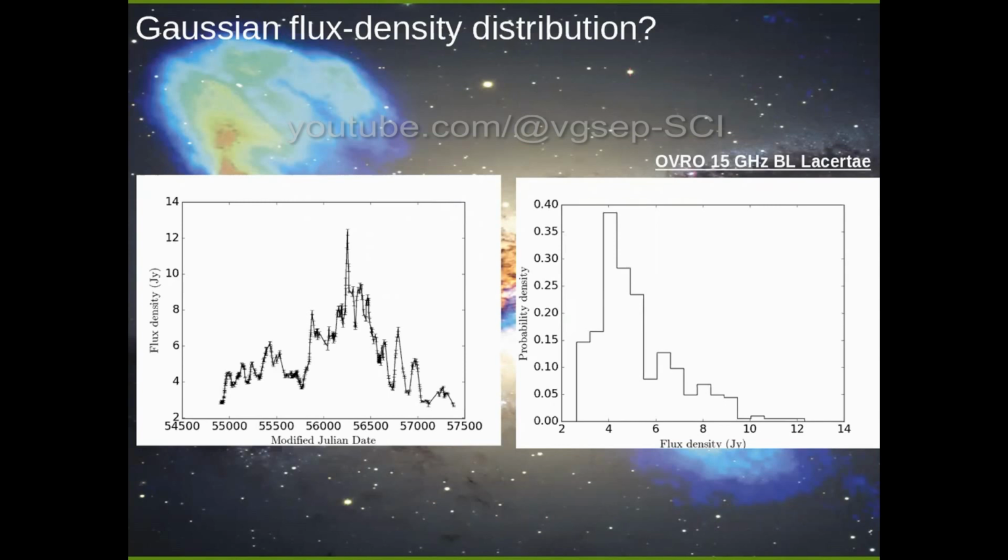You just connect points here, right, Yanis? You don't model it. It's just connecting points on the left-hand side. Oh yeah, this is just the plotting. Of course, there's no model for that.